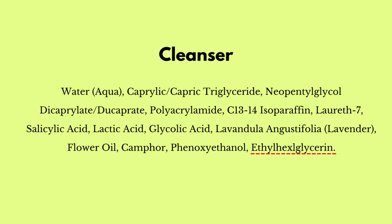So in the cleanser, the very last ingredient is ethylhexylglycerin or something like that. That is a moisturizing ingredient, so that's good. And there are salicylic, lactic, and glycolic acid, which are the exfoliants, and they do whitening and skin conditioning.